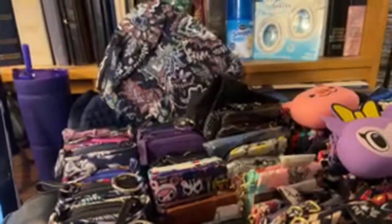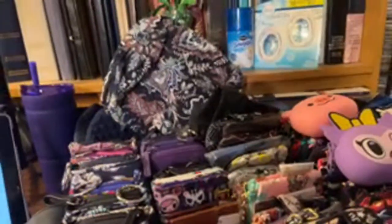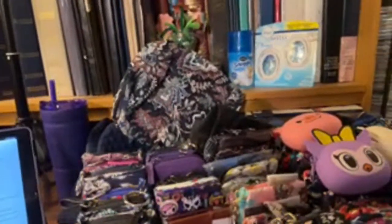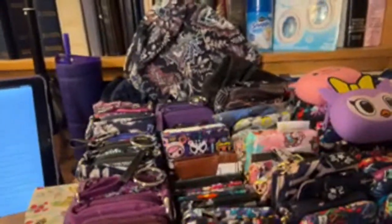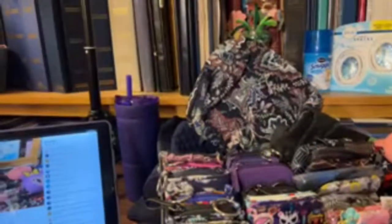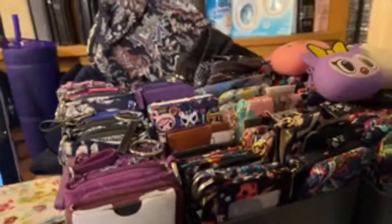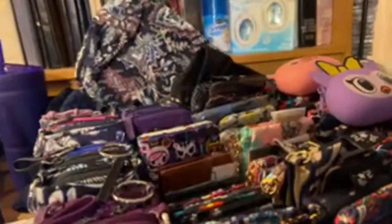Java Navy. I had one for pop. Java Blue. Java Blue. I do not. That is really sad. I know that's an older Vera pattern and I really like it. I kind of thought I might have something in the other wallets.